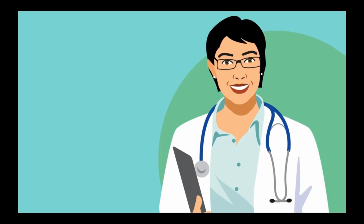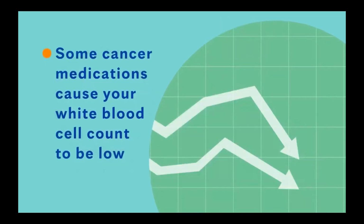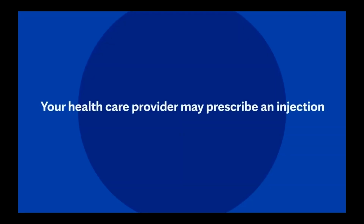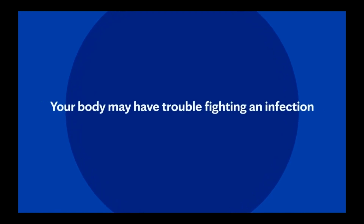During cancer treatment, your healthcare team will carefully watch your neutrophil cells, which are the most important white blood cell for fighting infection. Some cancer medications cause your white cell level to be low. If this happens, your healthcare provider may prescribe an injection or shot to help raise your white blood count. A low white blood cell count means your body may have trouble fighting an infection.